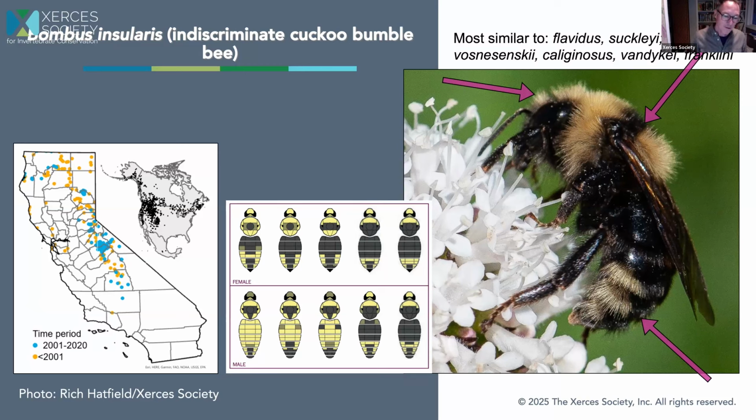Even better, this one always has yellow hair on the face. So see that yellow hair just above where the antennae are attaching? That's diagnostic for this guy. If you know it's a cuckoo and you're in California and you can find yellow hair on the face, you're done, if it's female. So none of the other ones have yellow facial hair, and that's a really good characteristic to use for this one.